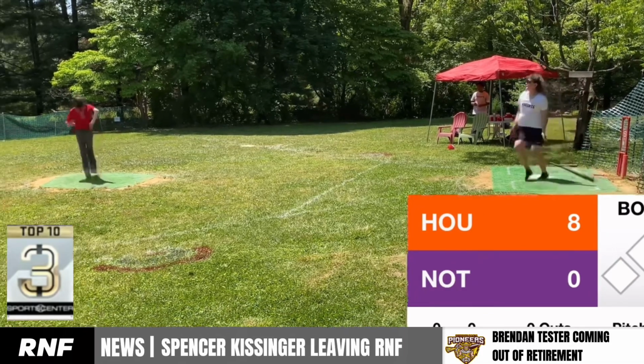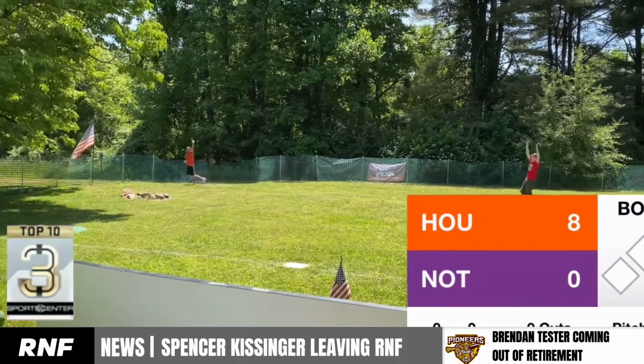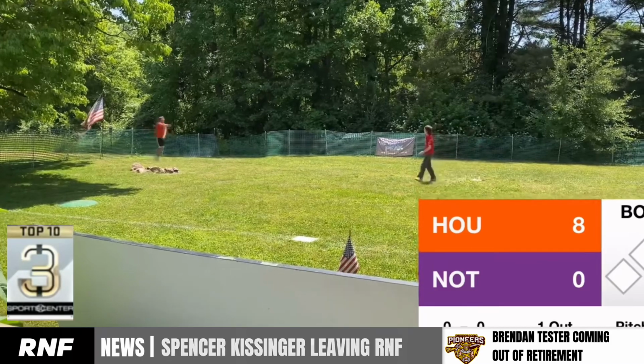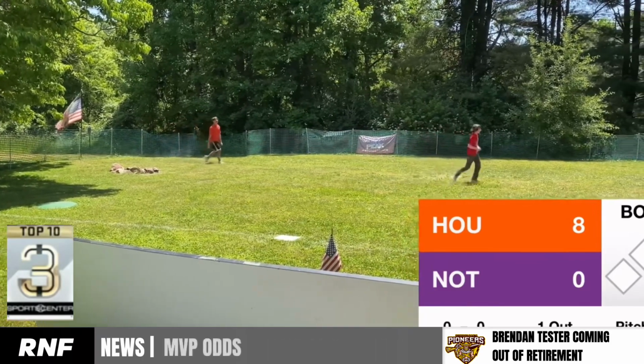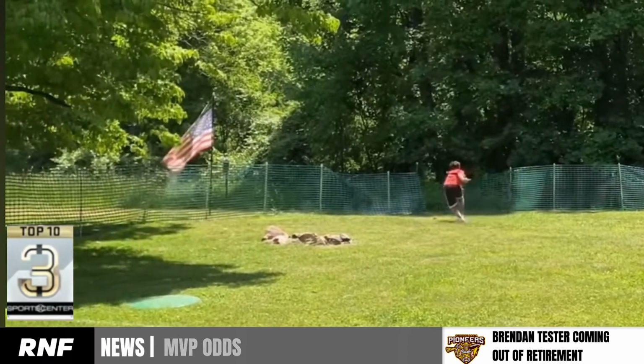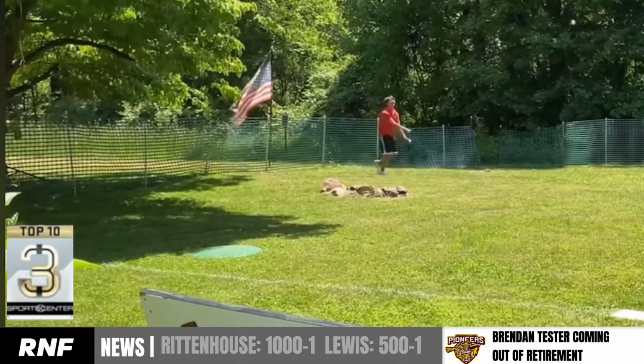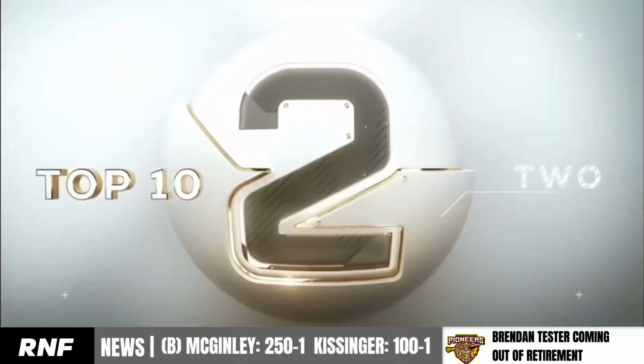Opening day series for number 3, and this was the number 1 play for the RNF top 5 plays of the first half of the season. It's Dominic Antonelli making that one-handed grab all the way out in center field. What makes this play number 3 is the fact that he bobbled it and caught it with the same hand. And the Hot Dogs end up sweeping the Knights, absolutely destroying them.